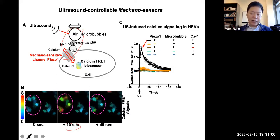And we can also show the system is very specific. If you take off the microbubble, for example, here, or if you chelate the extracellular calcium, or if you remove Piezo1, right? In this case, all the signal will be drastically suppressed, suggesting this ultrasound-triggered calcium signal is precisely following what we designed.